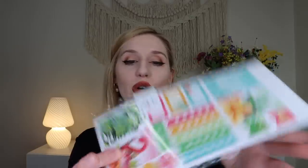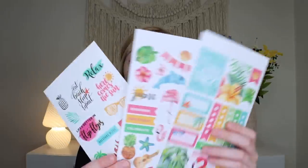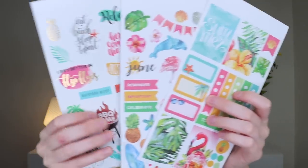Ooh, then we get a little tropical sticker kit. This is from Paper House and this is their tropical June kit. It says hello summer to do. It's got flamingos and things there. I think there's multiple pages. I don't know if they're the same or not. Okay, they are actually different. There's 3 different sheets there, which are super summery and fun. So I have a feeling the June box theme is summer. They tend to theme their boxes, which is always so fun.